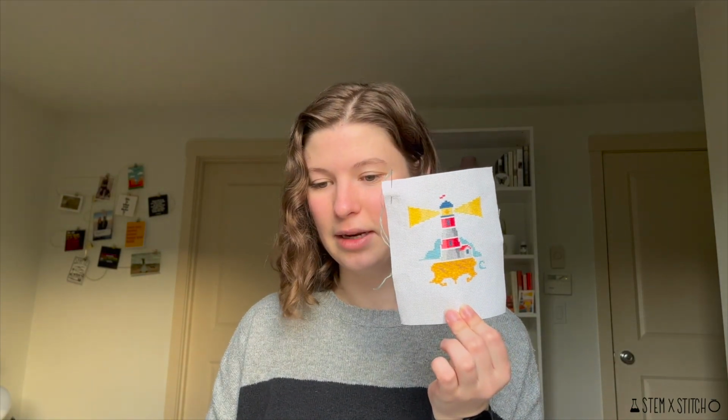So far since I started it, I have spent 10 days stitching on it. And I'll talk a little bit more about my daily stitch tracker in a bit. Cool, so that's Lighthouse Day by Tiny Modernist.